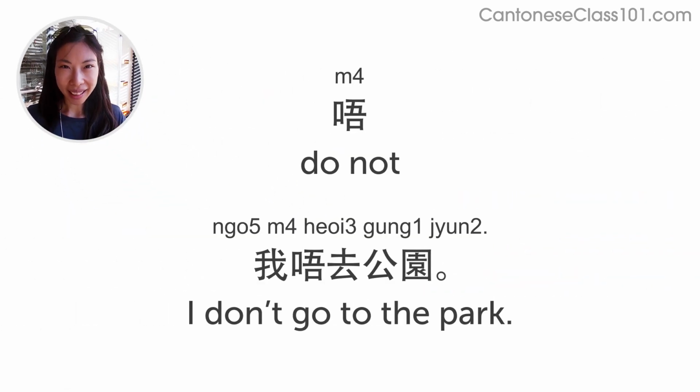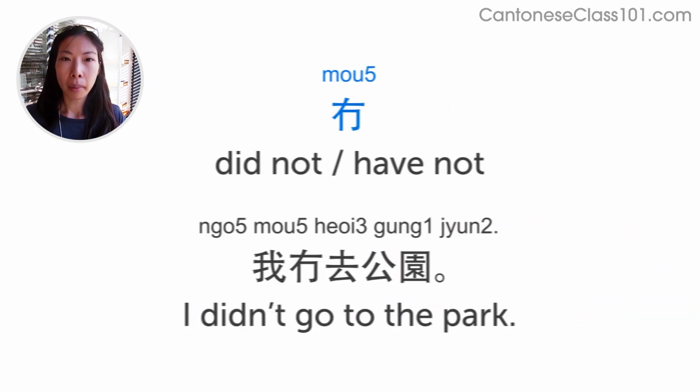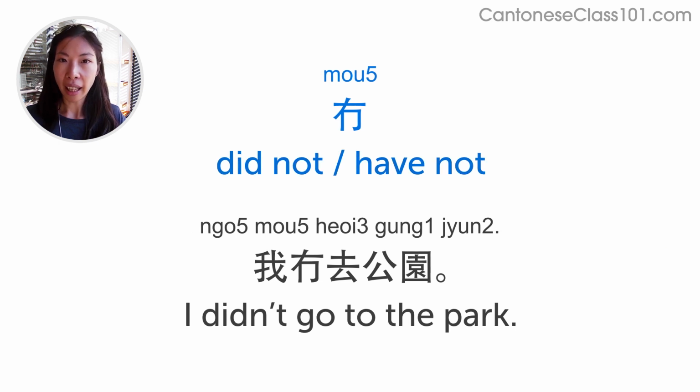Here are some sample sentences. 唔 means do not. 我唔去公園. I don't go to the park. 冇 means did not or have not. 我冇去公園. I didn't go to the park.